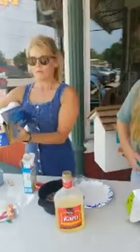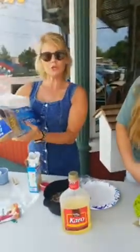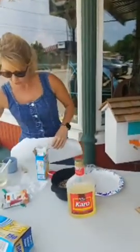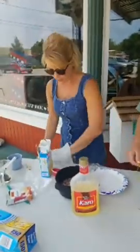You can use wax paper. Again, we didn't have wax paper, so we're using printer paper. It's kind of sometimes using what you have at your fingertips.